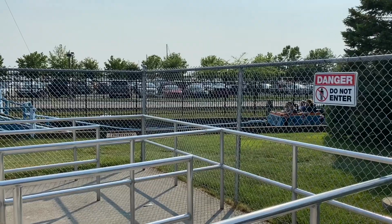All right, pardon my hair since I took off my hat, but now I'm going to be going to Blue Streak since it's, of course, very close to Raptor right here. So I hear this is a classic wooden coaster. It's the oldest coaster in the park. It should be fun. It might be a little rough, but it should be overall fun.